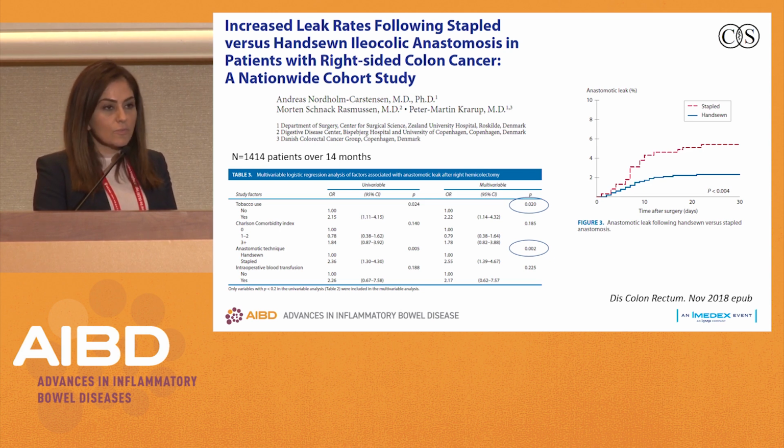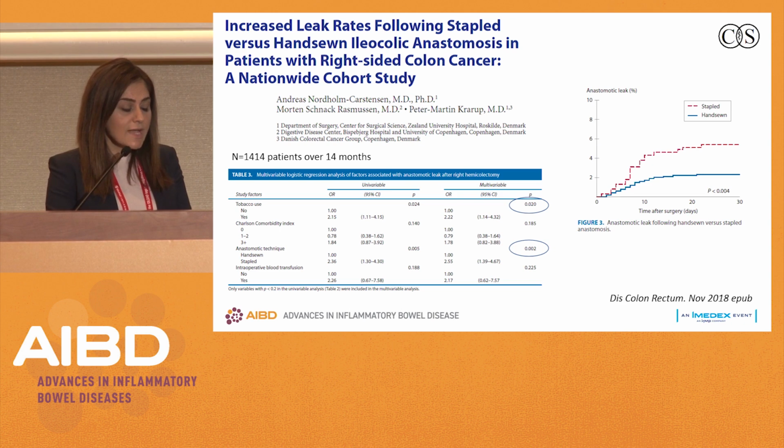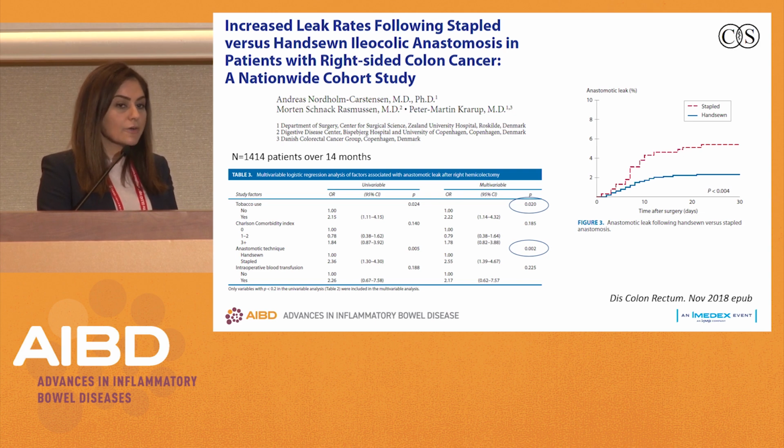So in cancer, you also perform a right-sided resection and an ileocolic anastomosis, and there have been several studies that have been much larger that have pointed to the higher incidence of anastomotic leak rates after a stapled side-to-side anastomosis. And this is one that was recently published last month. A large study of 1,400 patients over 14 months was a nationwide cohort study from Denmark, and smoking status and the use of a staple technique were the only factors that were predictive of anastomotic leaks.